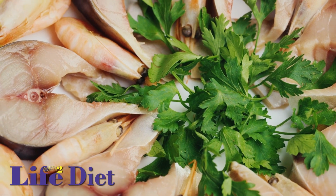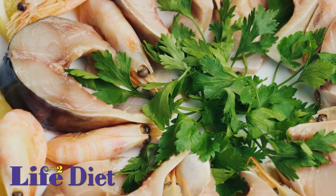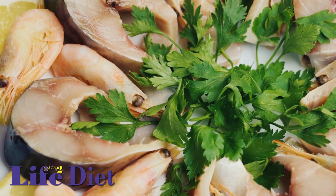But because I just simply love tuna and I love sushi, that's my favorite sushi fish. But I've learned to eat salmon more in my sushi. So omega-3 fish, very important.